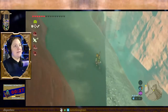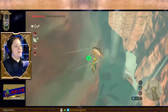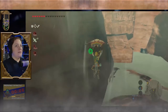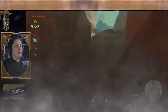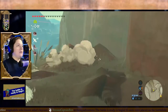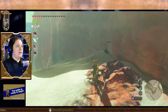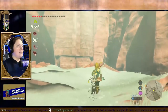Is there anything else here? This seems like where there might be some cool stuff, right? We got a whole bunch of updrafts here. We got some mineral deposits over here. Spooky fogs. No, stay on the ground. We got an Octorok that I want nothing to do with. How did I miss that? Least favorite wild creature in this game, easily, Octorok.